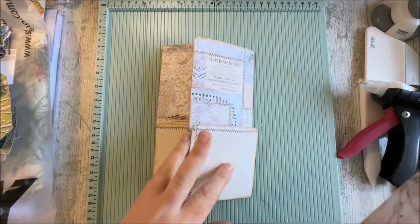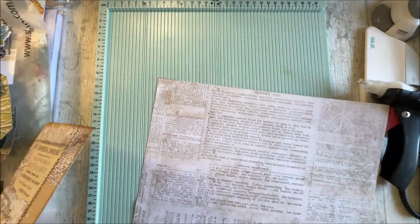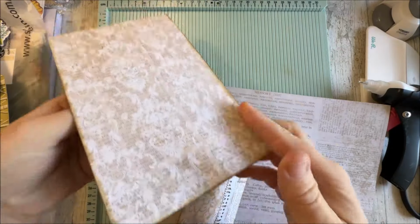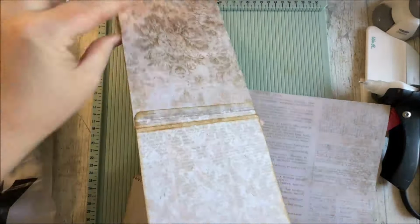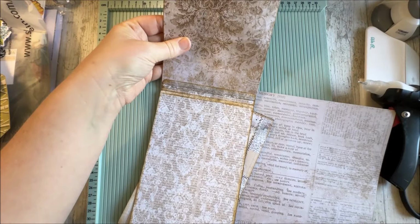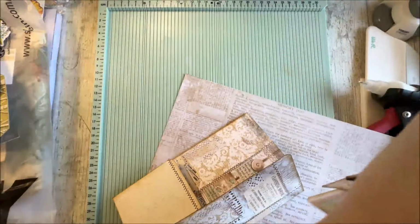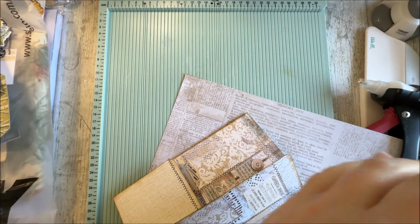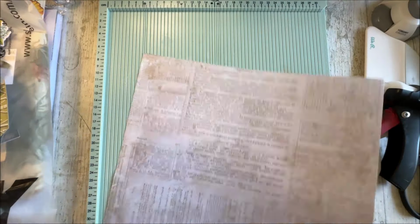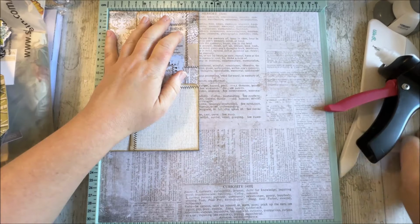Right. So, basically, think about the way that it's going to be coming down. So, obviously, this is this length. You can see it's the whole length of the 12 by 12, and I've simply just cut off this one section here, and then I've made that crease there at the top, and then the fold on the top bit.